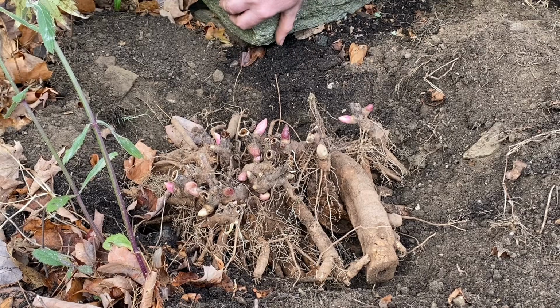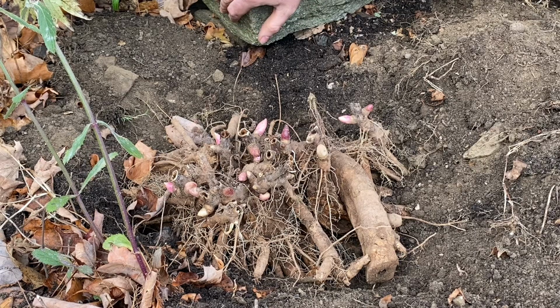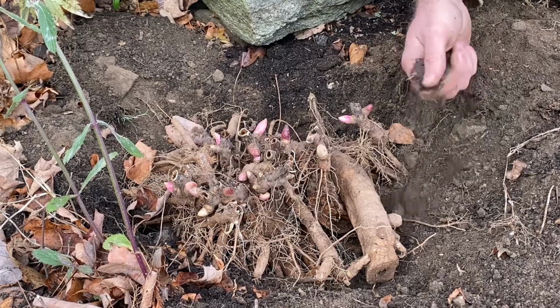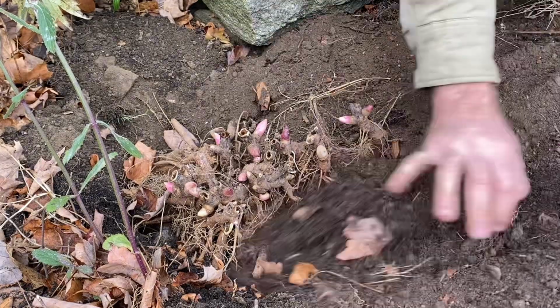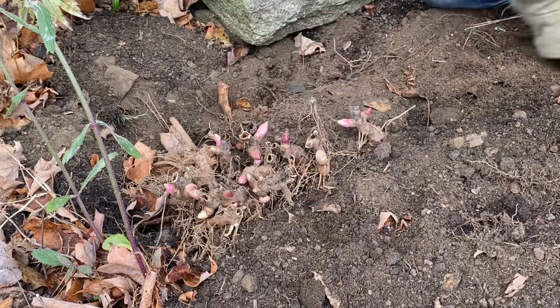Right now, I have it backed against the wall. Now, walls, especially stone walls, help with heat retention, and peonies do like heat. That's one reason I planted it here in a good sandy but yet rich soil. And I'm just going to go ahead and start covering this up. Like I said, don't plant your peonies very deep.